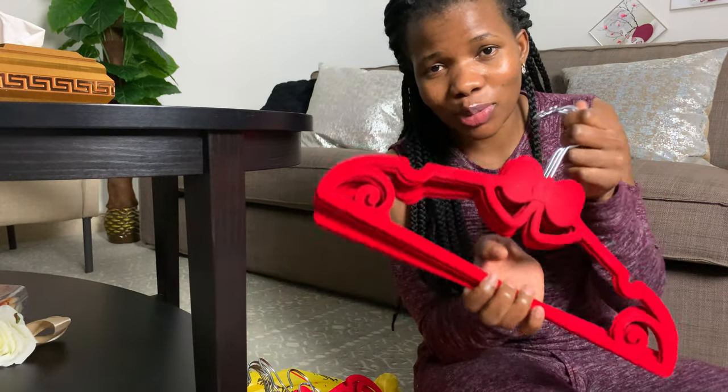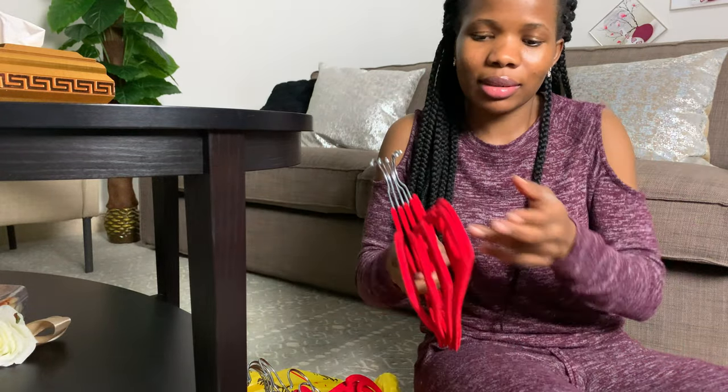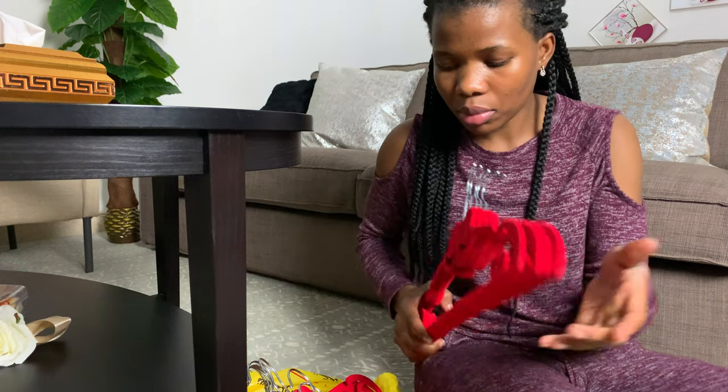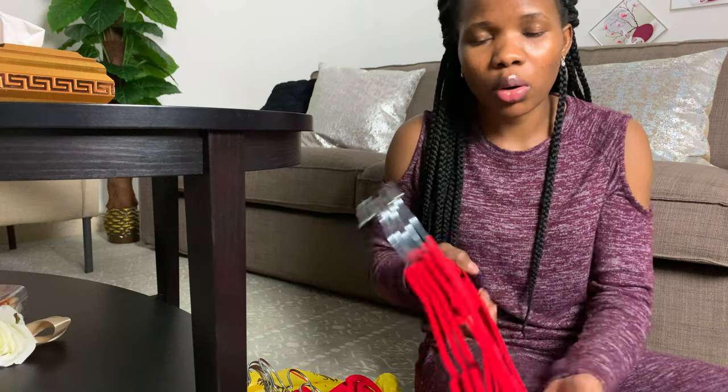If you want to see how I do mine, stay tuned, because I want them to be dry by tomorrow and I need to soak them tonight so that I can hang my clothes on them tomorrow. So let me show you how I do it.